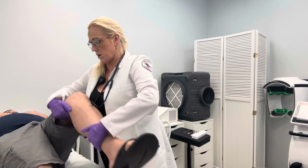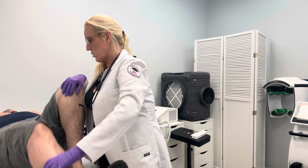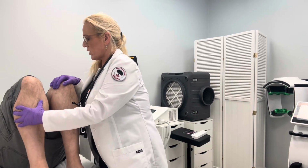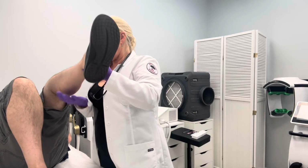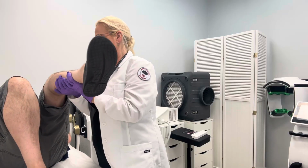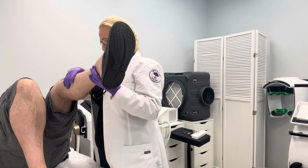You're going to put your leg up, touch your heel to your butt. You can put your other leg up as well. So we're checking range of motion. You lift your leg up. Okay, can you push it down? Okay, can you push it up? Your strength, you have good strength.